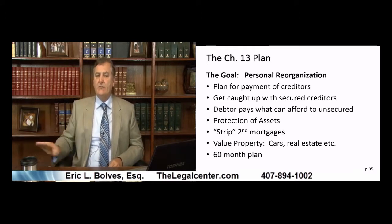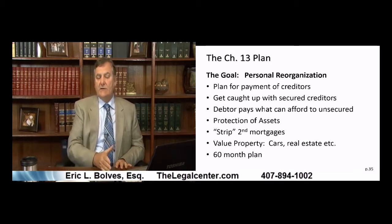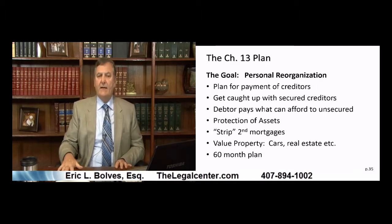So let's put it in the basket with the credit cards and doctor bills and things like that, where they get leftovers, very small amounts. And as long as the debtors take the case all the way to the end and they successfully pay all 60 months, at the end of that 60 months, they get an order which eliminates the second mortgage.